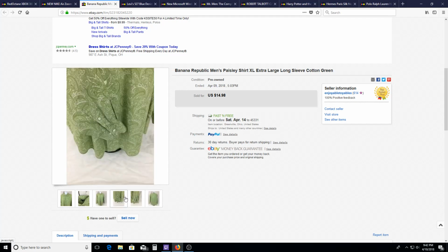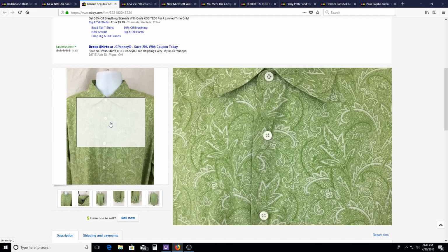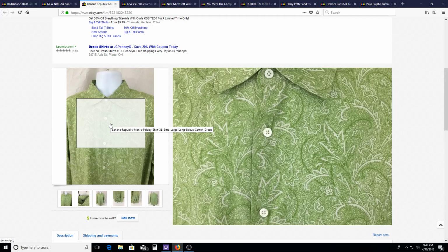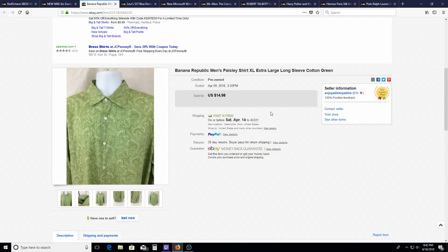Some of the Goodwills around us have different color tags that they rotate through, and they're 50% off. And then on Sunday, those colored tags are a dollar. So I know I picked this up for like a dollar. So dollar, sell it for 15, costs maybe $3 to ship. So maybe about $7 or $8 on that.